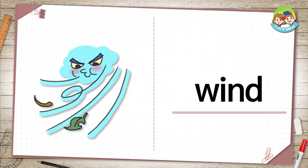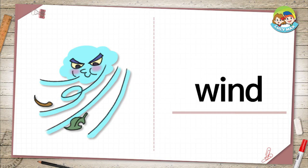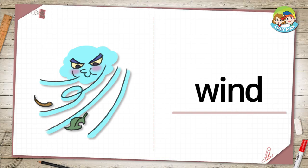Wind. In the picture, you see leaves blowing around. The blue parts are wind. Can you see wind outside?